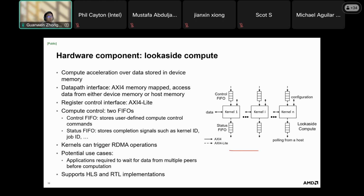So the CPU or FPGA can write this compute control command and push it to the control FIFO, and the kernel will detect whether there is an element inside the FIFO. If yes, it will take the element from the control FIFO, read the data from the memory, and do the computation. Once done, it will update the completion information into the status FIFO. So either the CPU or the FPGA logic can poll this status FIFO to be aware whether the completion is finished for a specific task. This kernel can be written in C, and then using our high-level synthesis tool to convert the C into RTL. Also, the user can directly write RTL to design this hardware accelerator.